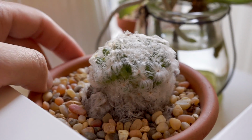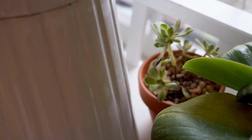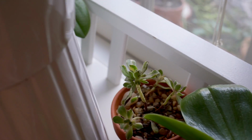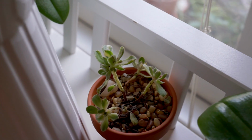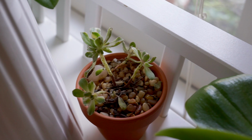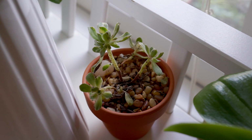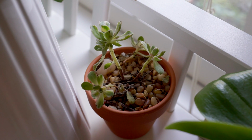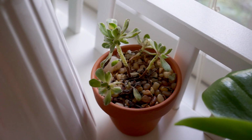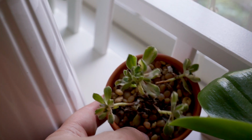It's looking really nice. And last but not least is another eBay purchase. Right there, let me move the orchid out of the way. It's not looking like much right now, and it's very small, but it's a pinwheel. I think the proper name is Aeonium haworthii variegata. As you can probably tell by now, I have a thing for variegated plants.